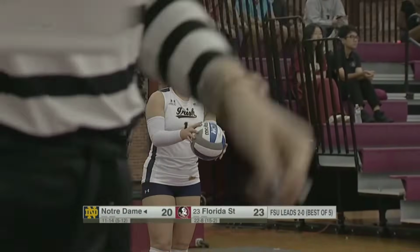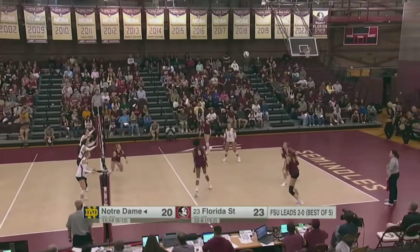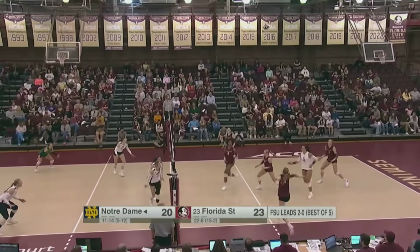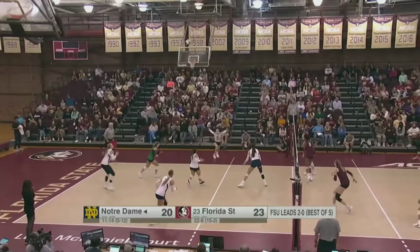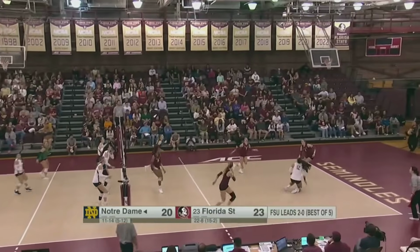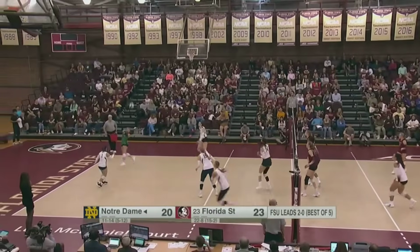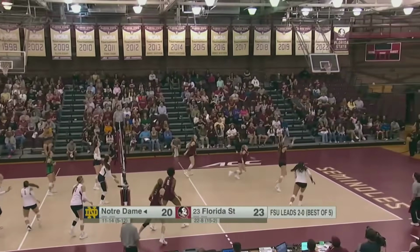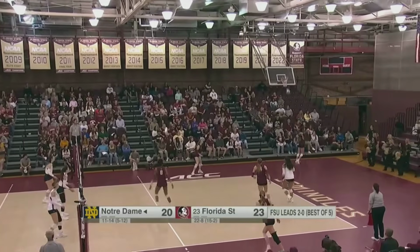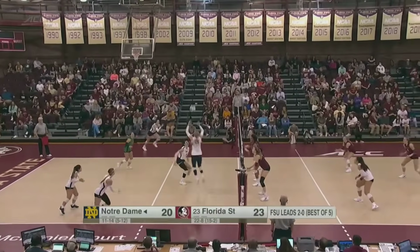And this Notre Dame server could really score some points here. Benitez serves it in. Florida State 2 points away from an ACC title. There's another quality dig by Hattie Monson. Monson once again there to cover. Trump right pin. Phelan ranging all the way back. There's a free ball to Notre Dame.